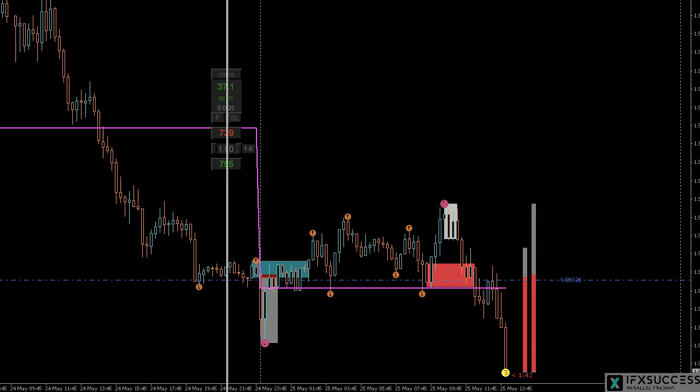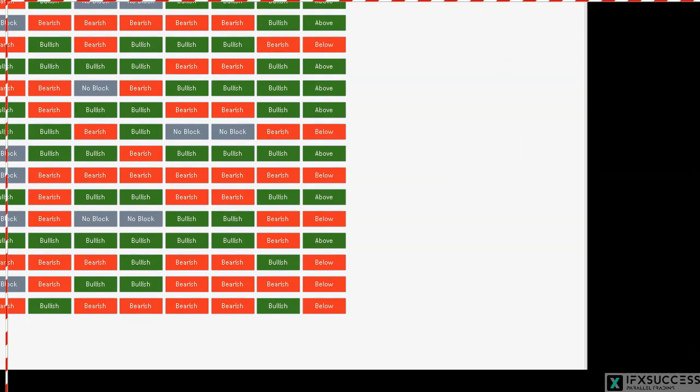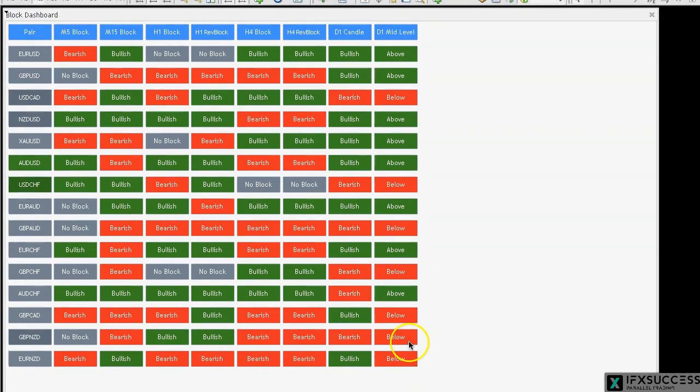And if we take a look at the dashboard for that pair, pound New Zealand, we can tell that everything has been bearish. We're below mid-level. We have a daily bearish candle. We have 4 hour bearish blocks, which are stronger. And we also had a 15-minute, which is the block that we just had right now. On 1 hour, it is bullish. But the more red I can see in here, I can go with the flow with that, right?